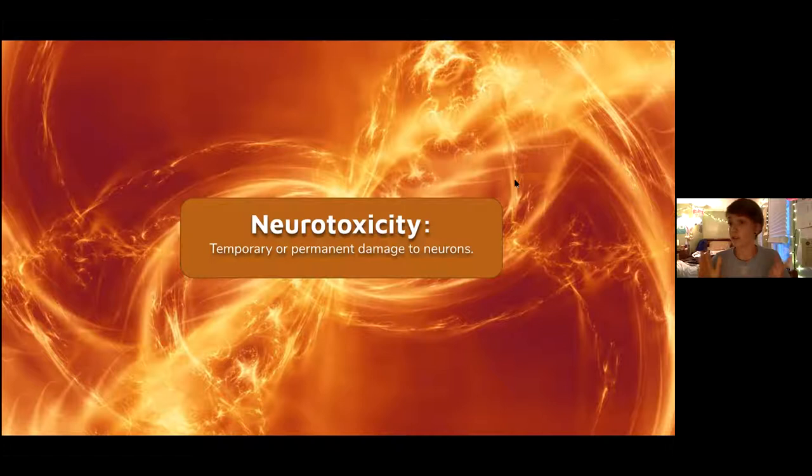Neurotoxicity is damage to your neurons, right? So when we say neurotoxicity, this doesn't necessarily mean that your brain cells die. That's a very generalized term. Remember that a brain cell consists of the axon, which is like the rubber cord that has a rubber insulation. It carries a signal. And then you have the dendrites up at the top and the axon terminals down at the bottom. So when you're talking about damage to a neuron, it could be any part of that.